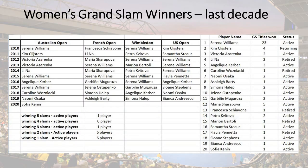Right now, if we look at players like Jelena Ostapenko, who has won 1 Grand Slam, Caroline Wozniacki, who also has won 1, but she just recently retired. Sam Stosur, somebody at the age of 35, 36, 2011 US Open champion. She's definitely not going to win a lot more. Sloane Stephens, about the same age as Garbiñe Muguruza, probably also not going to win a lot more slams. Bianca Andreescu, Sofia Kenin and Ashley Barty are the other names where we have 1 victory each.